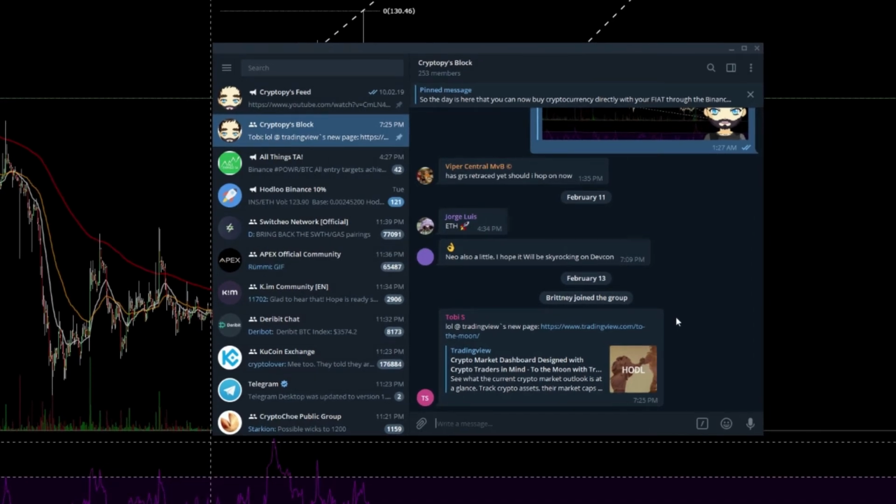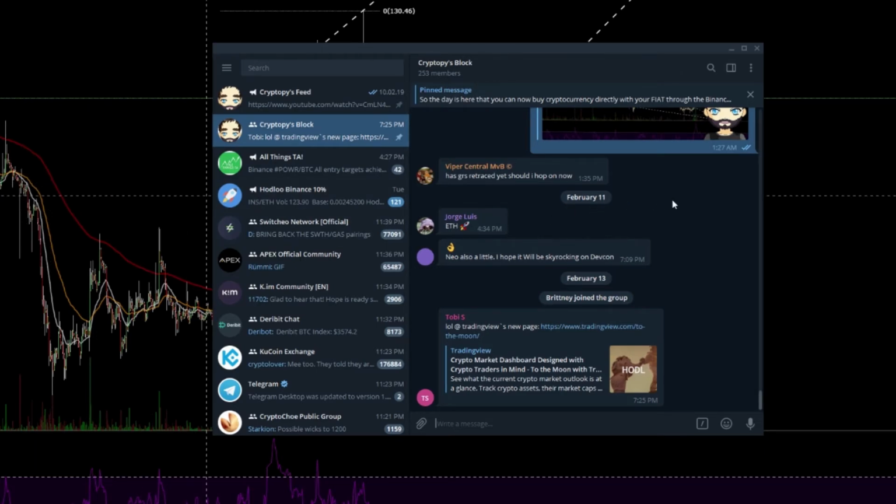Let's see what's going on here. Has GRS retraced yet? Should I hop on? That's entirely up to you. Take your swing low to your swing high, look if it hit the 0.5 yet, look if there's some support resistance in the previous history of price, and just decide for yourself. I cannot tell you when to go in and when to get out. I will not do that.